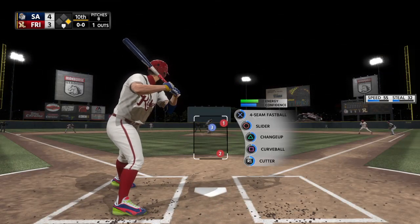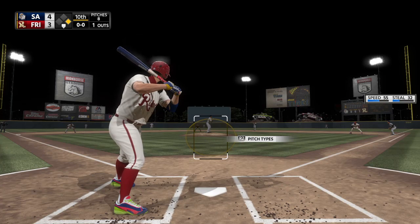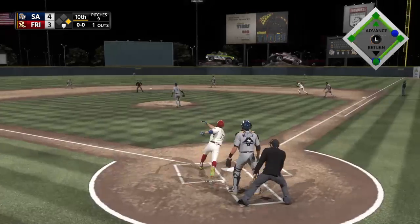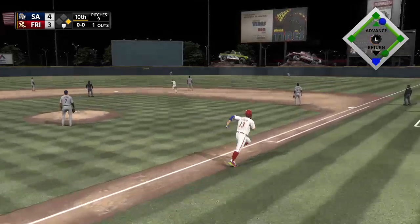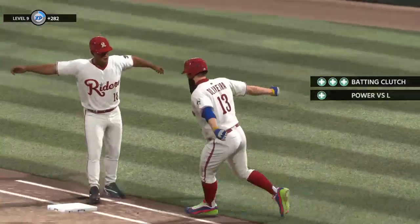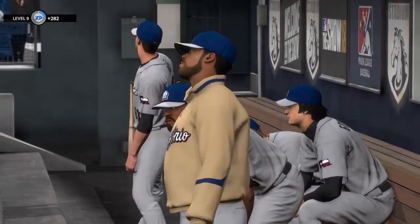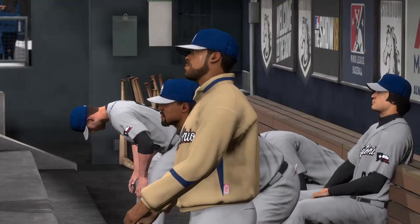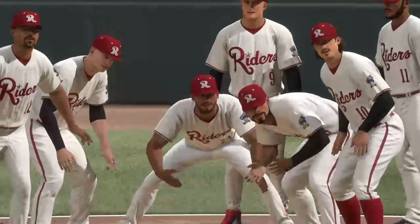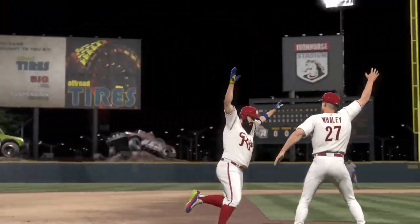Now in the box, Miguel Oliveros. He'll be looking for something he could drive into the gap and drive home that tying run from first. Oh, and he goes the other way, and he drives it out to deep right center field. Home run! So it's a 2-run shot to right center, and none bigger than that one as this ball game is over.